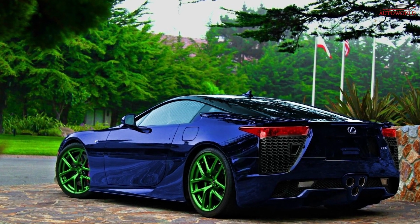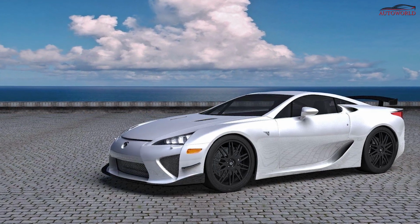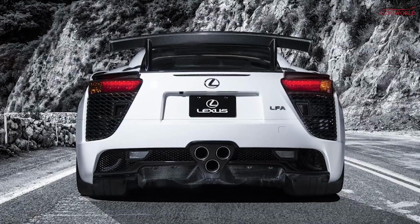Unlike the concept car, which had an aluminum chassis, the production model featured a carbon fiber backbone, which reduced weight by 100 kg and increased structural strength.